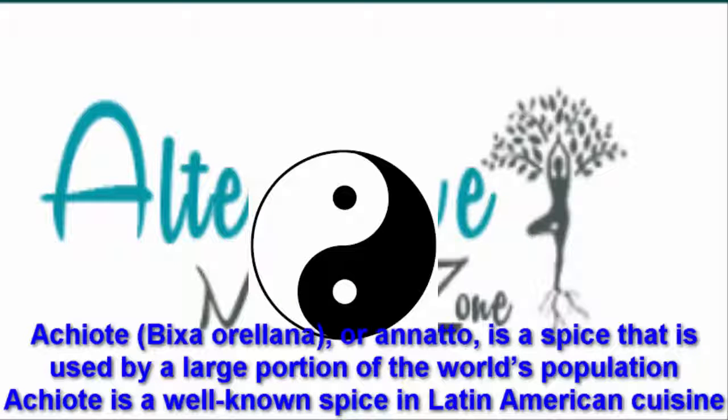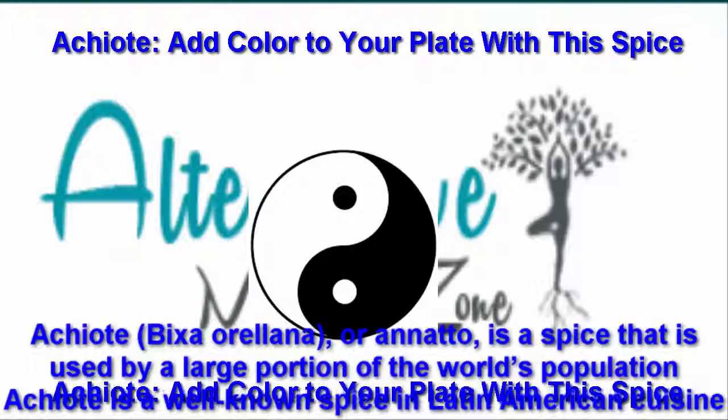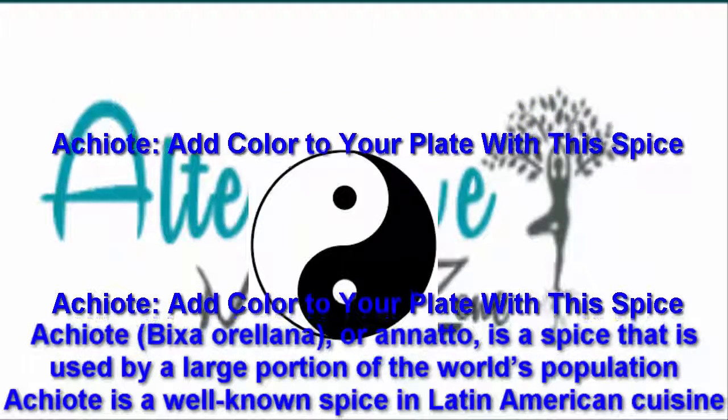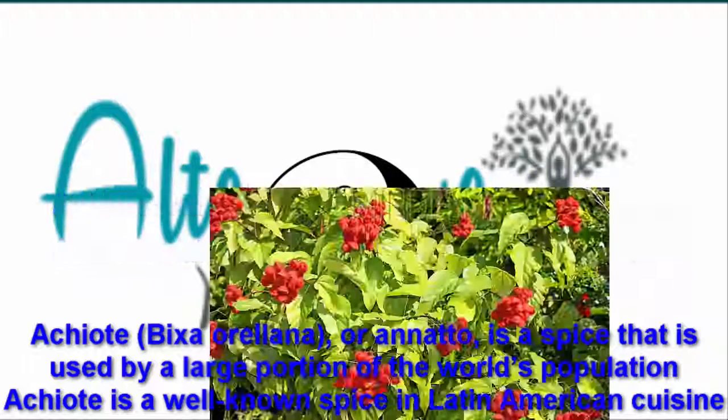Achiote, also called bixa or annatto, is a spice that is used by a large portion of the world's population. Achiote is a well-known spice in Latin American cuisine because of its distinct color. Learn more about it and the various health benefits it offers.